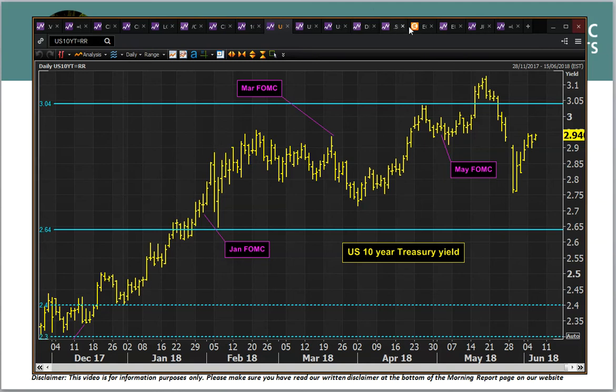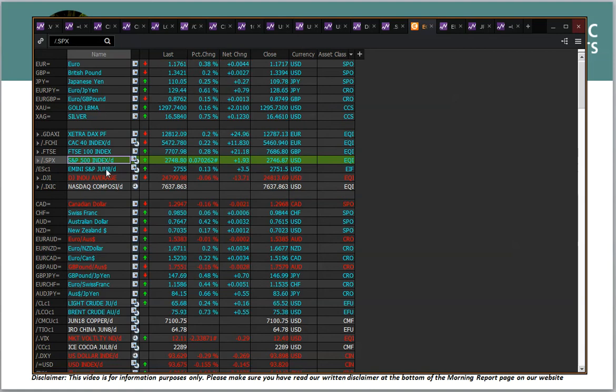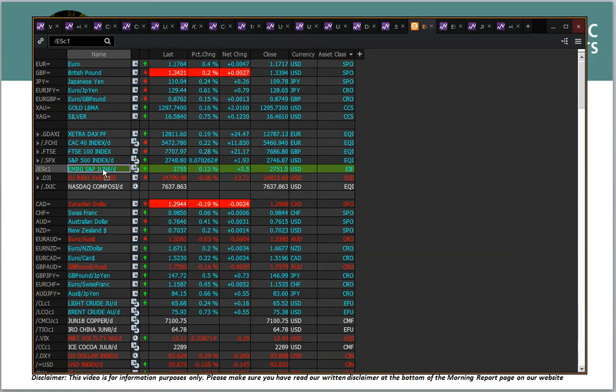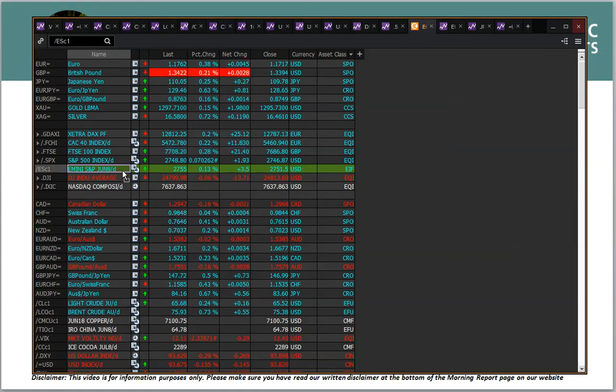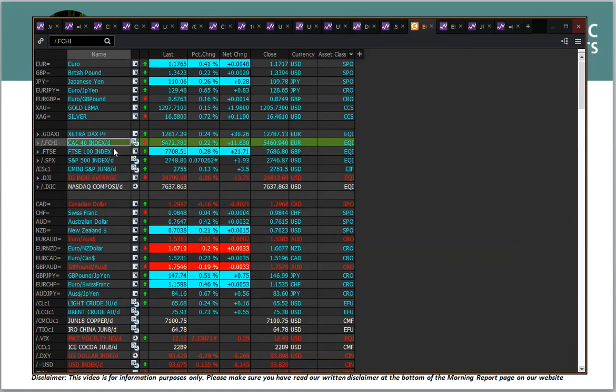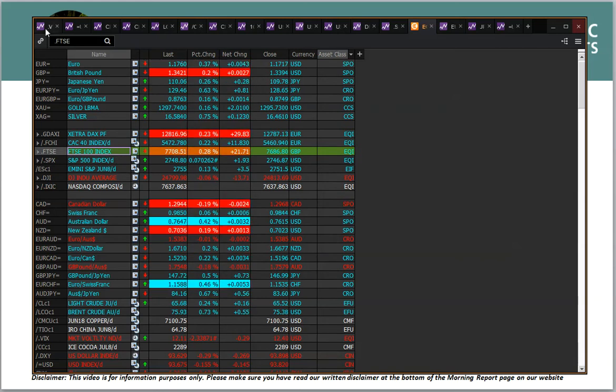Now, as I said, equity markets are just ticking positively higher. You had the S&P 500 just mildly higher, but also the futures are higher overnight. Asian markets are stronger, and that is again helping to pull these equity markets higher today. So that's what we have at the moment.